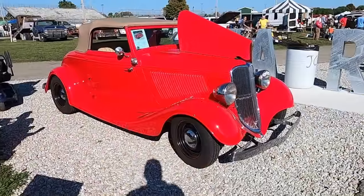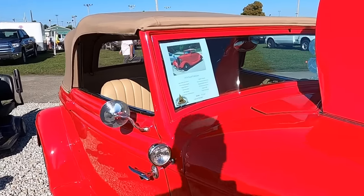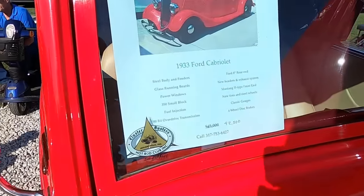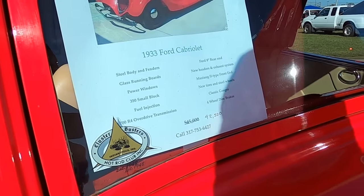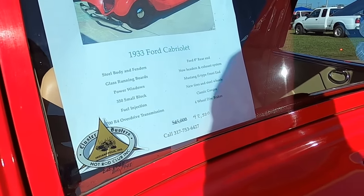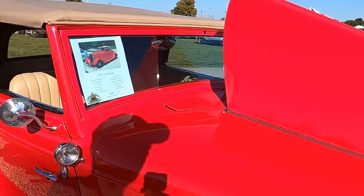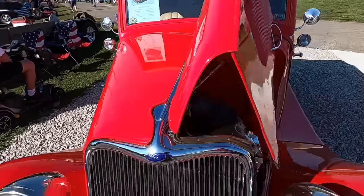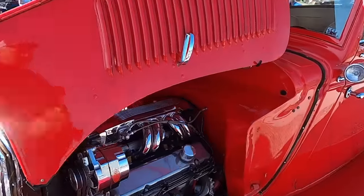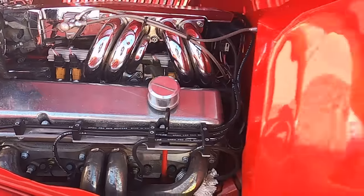And two, this thing's pretty. He still does pretty good though, don't he? Ford. Yeah, phone number's 317-753-6427. Beautiful red. Yeah, I lived down there on White Road on the old farm. Beautiful. Yep, saw him rolling in.